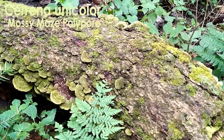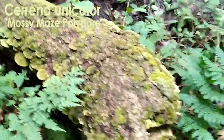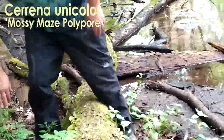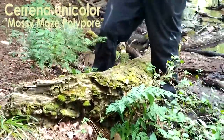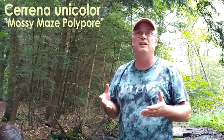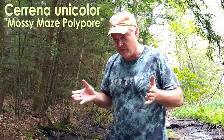So these green polypores on this hardwood log, and there's also Ganodermas out here on the same log. Did everyone see these and just walk right by them because they're old and rotten and look gross? Well, they're not old and rotten, even though they might look gross. So these mushrooms that are green on top, you probably thought they were rotting and just had algae growing on them. They do have algae growing on them because they're hairy, but they're totally fresh and growing.